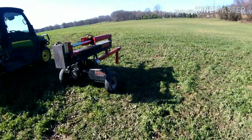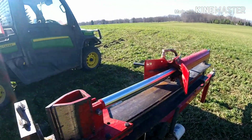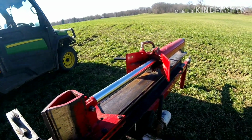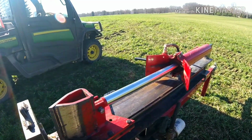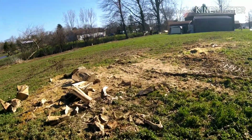And the splitter's broke. So something broke. The ram ain't going back. So don't know what's wrong with it. We'll address that later and then work at getting this cleaned up.